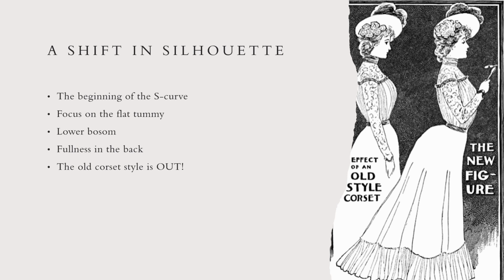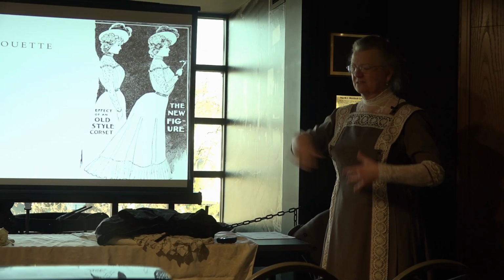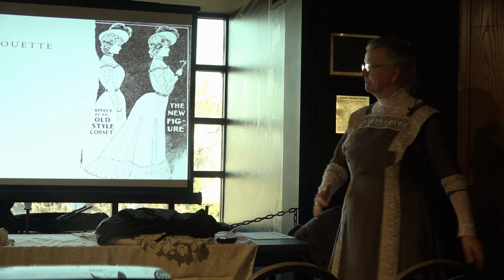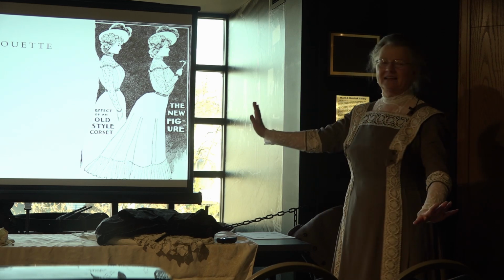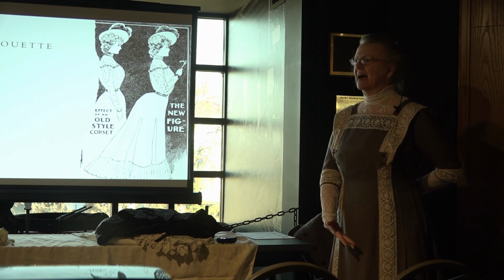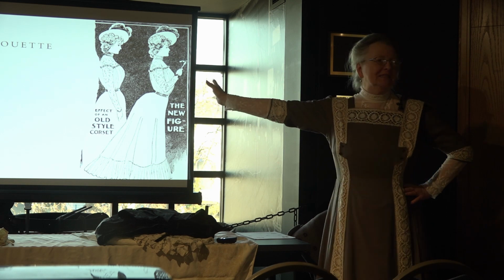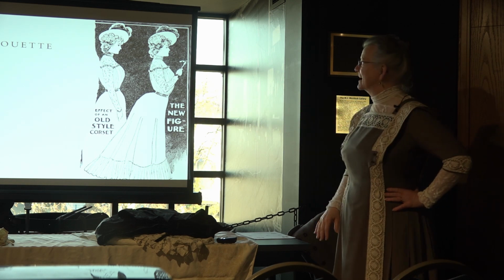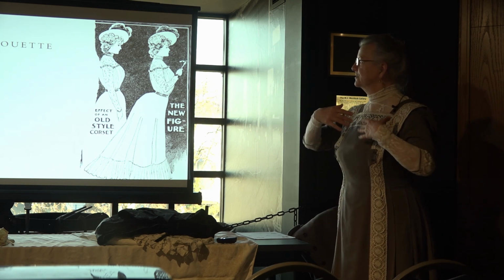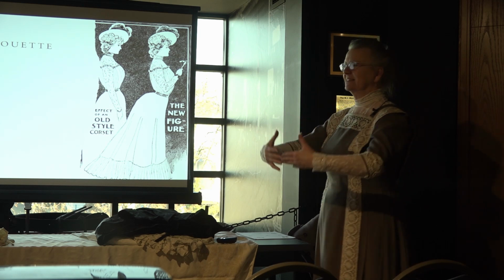And then here's a great ad. You may have seen this if you've done any research about corsets. The same lady, same outfit in this ad. The old corset, she's got the hourglass with the tummy. The new corset, they want to have the front from the waist down to the floor be very flat. It makes you look thinner. And then you can put all the fullness in the back, and she's probably wearing padding back there. And then you can also see it pushes her bosom out. So we're starting to get this look.